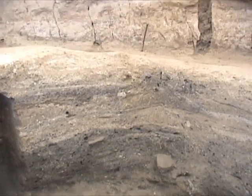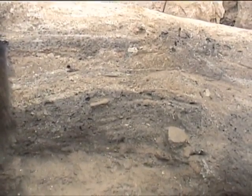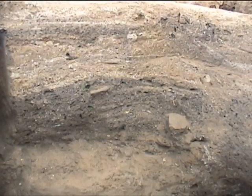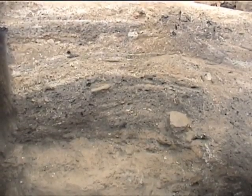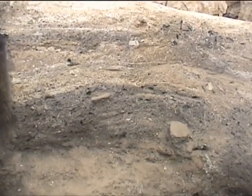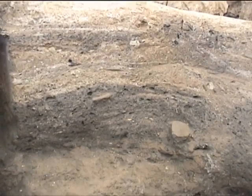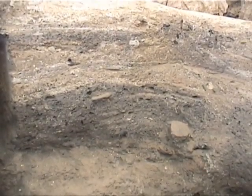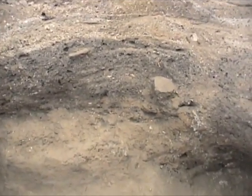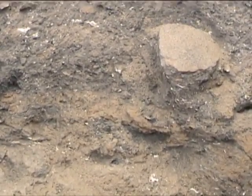The second thing is that once it has been defined as well as it can be, and the burial has been removed, this has to be drawn in section, the profile here. Now, this video camera will not do justice to the colors, I can tell you that right now, but looking at it you can see some major distinct color layers. I'm going to try my very best to document this here. So we have the illustration issue.